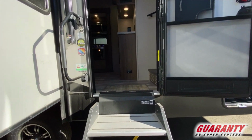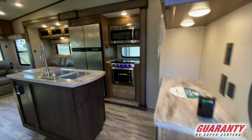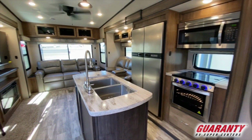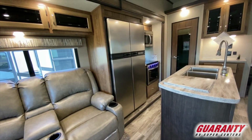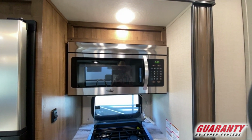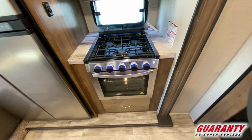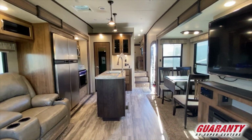All right, folks, here we're inside now. As you can see, it's a very welcoming coach. Right off the bat, the solid surface on the counters here, very nice touch. Got an island. There's a pantry there. That's a nice, handy pantry to have. Then you have a big microwave, oven, stove, you name it. Big fridge. This is a 4-door fridge. Okay, very, very important for storage, food, what have you.